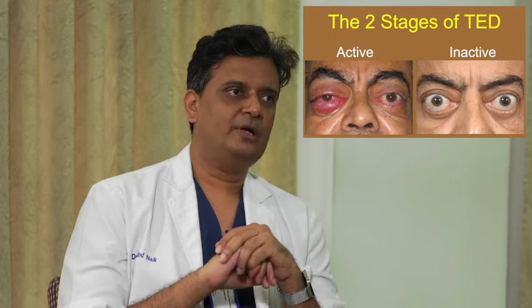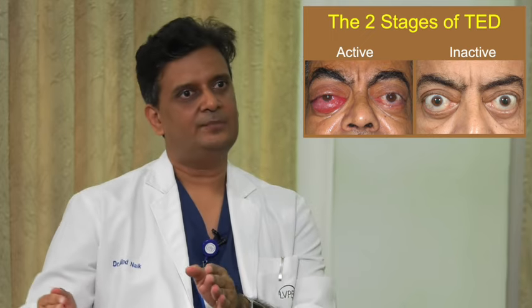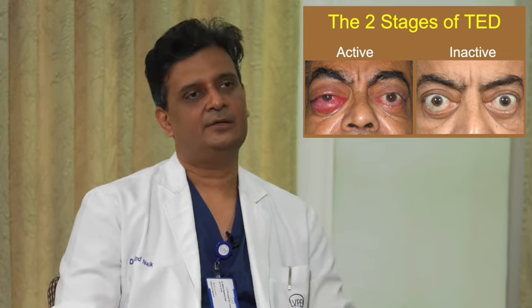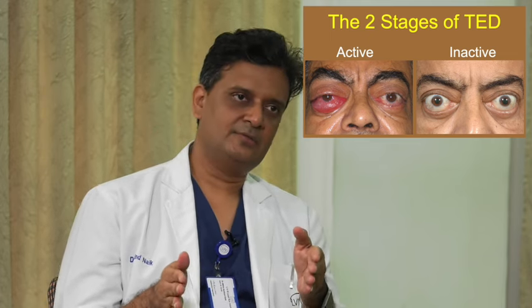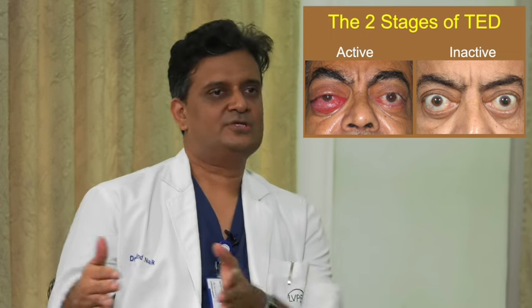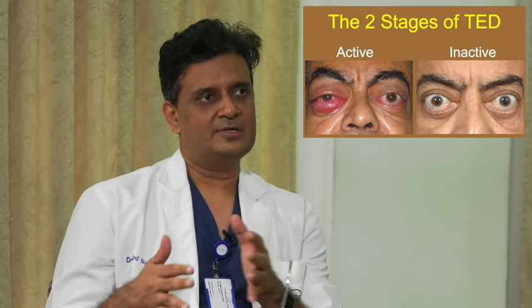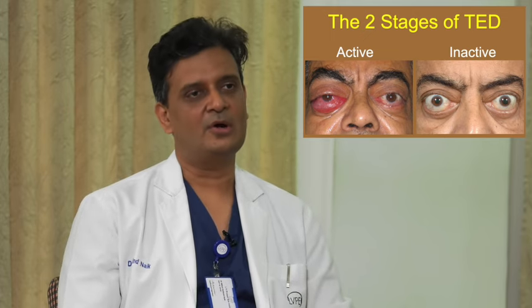And beyond that point, whatever findings are there are more likely to stay the same unless we surgically correct them. Okay. So during the first one-year active phase, we do medical treatment and try to avoid future problems. But once we've crossed that one year, whatever is the residual problem has to be treated surgically. There's no medical treatment beyond one year. Okay. So what are the common myths about thyroid eye disease amongst patients?